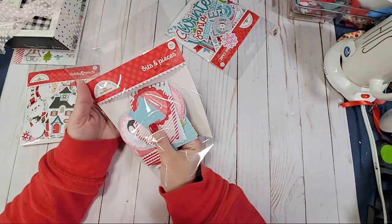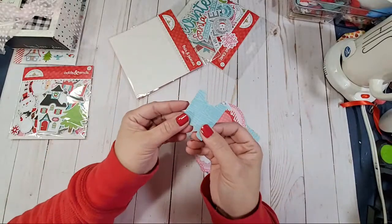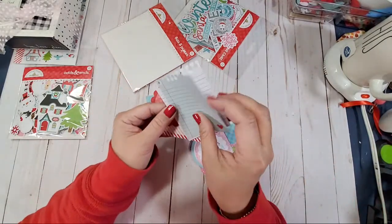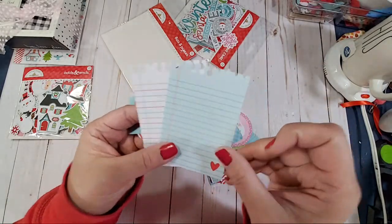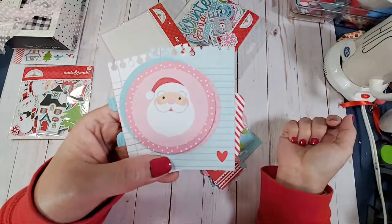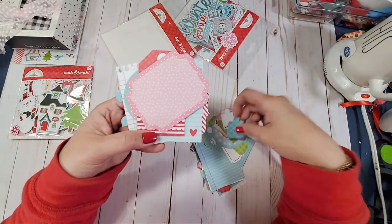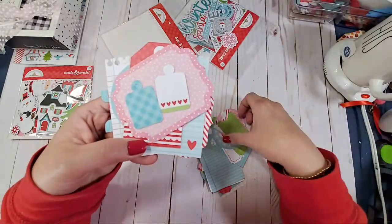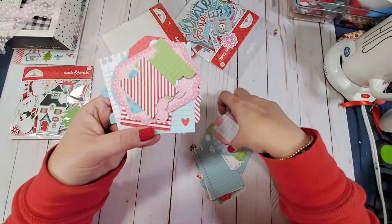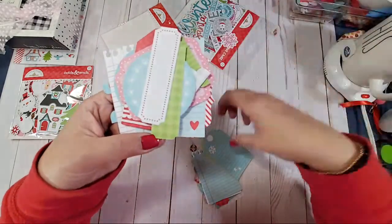Let's open the Let It Snow bits and pieces first. It has a lot of tags. I love that they have tabs. That is important to me. Cute. Some journaling bits. These notebook pages. Some penguins. These are super cute and gigantic. Some of those tags, and then that could be your title that you can stamp on. Super cute. I love the added tabs. This would be perfect for December daily. Many tabs in different colors. Snowman. Some more that you can write on, perhaps, or stamp on.